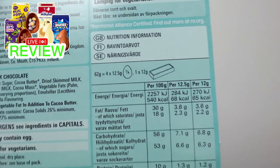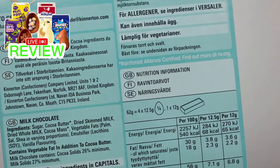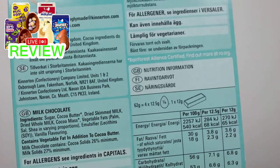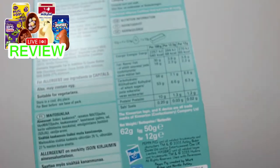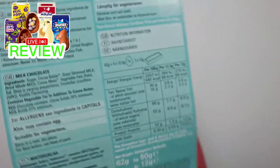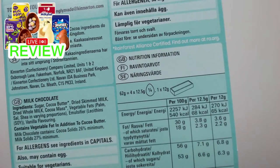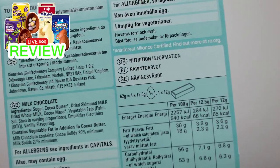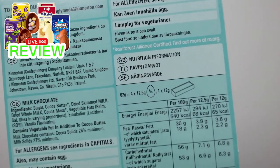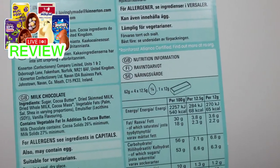So per half an egg, 68 calories, so it's quite good on calories. Well, there you go, you've got 62 grams, which is four times an egg and one times the bar. It's quite good, actually. Tells you exactly what's in it, which is pretty good. Per 100 grams, 540 calories. The whole thing is quite difficult to work out the calories, 62 grams it is. It gives you per 12.5 grams, so it's roughly five times that. Something like that, yeah, 68 calories. 7, 14, 21, 28, 35, about 350 calories or something like that. Okay.